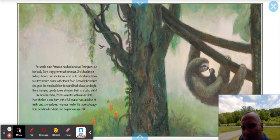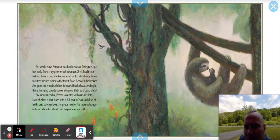For weeks now, Perezoso has had unusual feelings inside her body. Now they grow much stronger. She has had these feelings before, and she knows what to do. She climbs down to a tree branch closer to the forest floor. Beneath the branch, she grips the wood with her front and back claws. And right there, hanging upside down, she gives birth to a baby sloth.